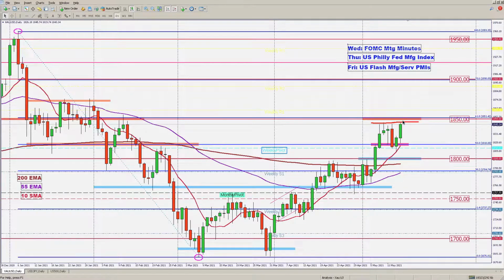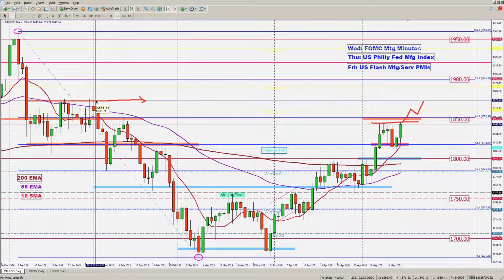And it needs to break through the 1850. And there is some resistance up here as well. That's near the 1873, 1874 area.